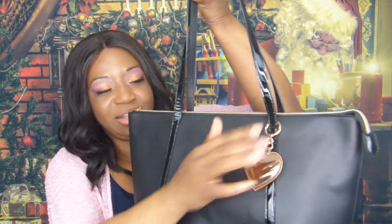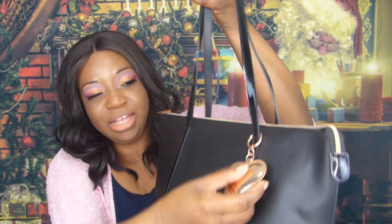It is just gorgeous. I love it. Very sleek, really, really pretty. And I do like this little heart design keychain right here. You can hang your keychains right there if you want. Whatever you want to do is fine. So in this tote bag, you do have some products in here. So we are just going to open this up.